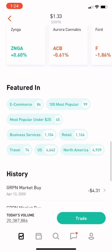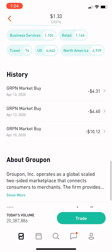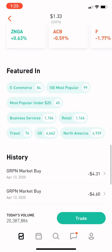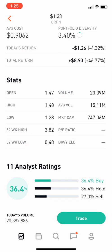It shows about the featured in, which everything kind of has categories, which is neat. And there's some history of my buys. You can read about Groupon. It doesn't have tons of info if you're really going to get into the stock, but it shows employees, when it was founded, so on and so forth. And I'll go back up here under the stats, something really important.